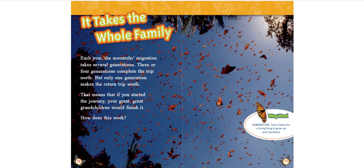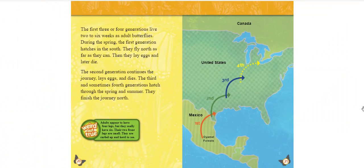Wing word. Generation. Time it takes for a living thing to grow up and reproduce. The first 3 or 4 generations live 2 to 6 weeks as adult butterflies. During the spring, the first generation hatches in the south. They fly north as far as they can. Then they lay eggs and later die. The second generation continues the journey, lays eggs, and dies. The third and sometimes fourth generation hatch through the spring and summer. They finish the journey north.